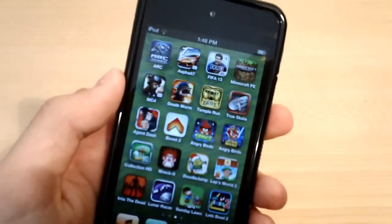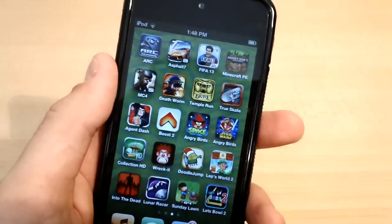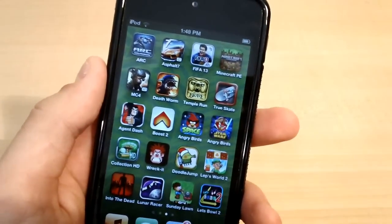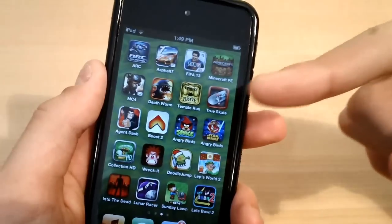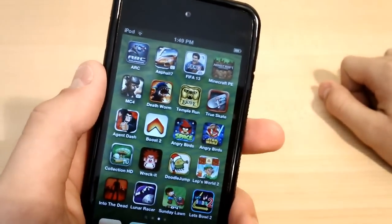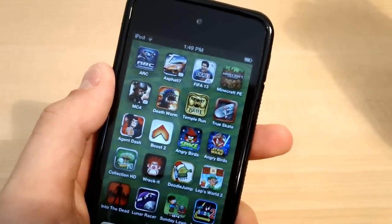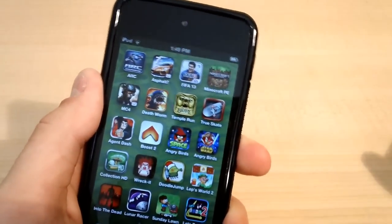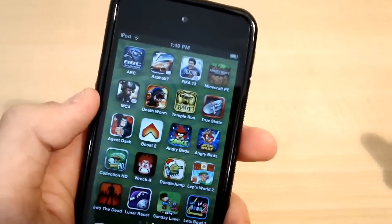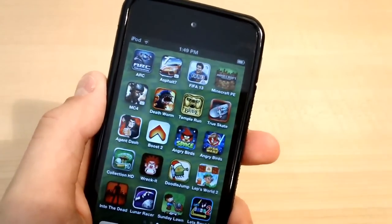Let's just bring this up a little bit here so you guys can see. I have Deathworm, which is for like 99 cents, and it's pretty cool. I also have that in one of my gaming tests as well. I also have Temple Run right here, Temple Run Brave. I just don't play Temple Run because I pretty much hacked Temple Run and I just lost all the fun out of it. That was, of course, when I was jailbroken, but ever since then I just didn't feel like playing it. True Skate in my gaming test, skating like Touch Grind, but better in my opinion. Agent Dash Free, discussed in another video.